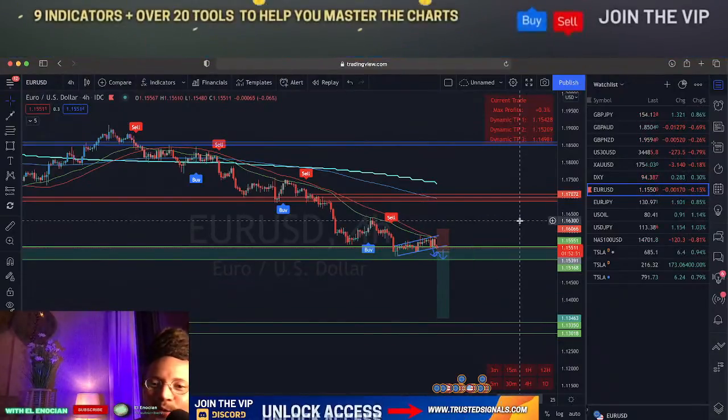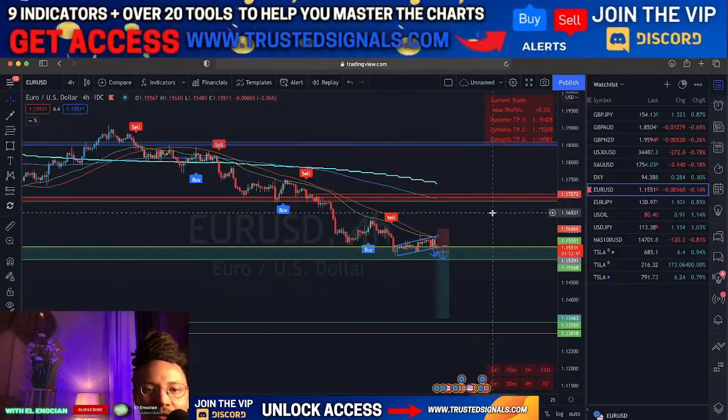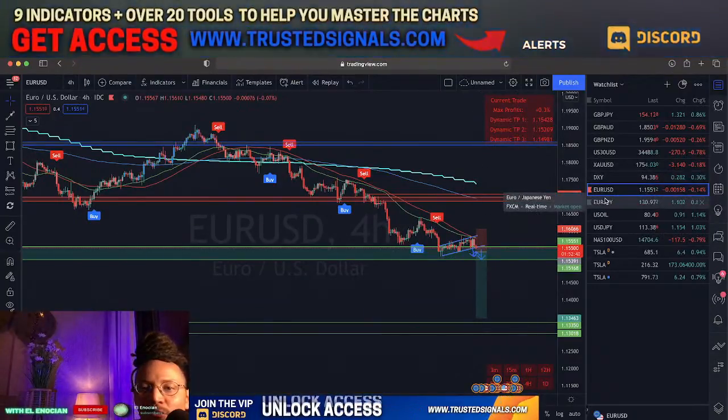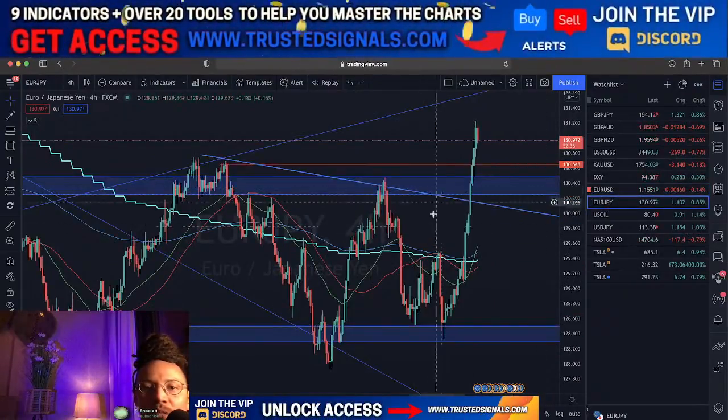So let's go. All right, so this is what I see on Euro USD happening throughout the week. Why? Because the fundamental data on USD is super strong. It is bullish.